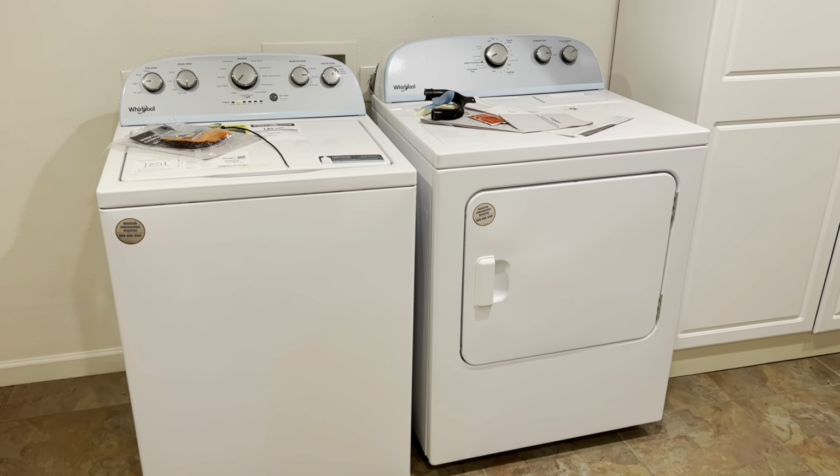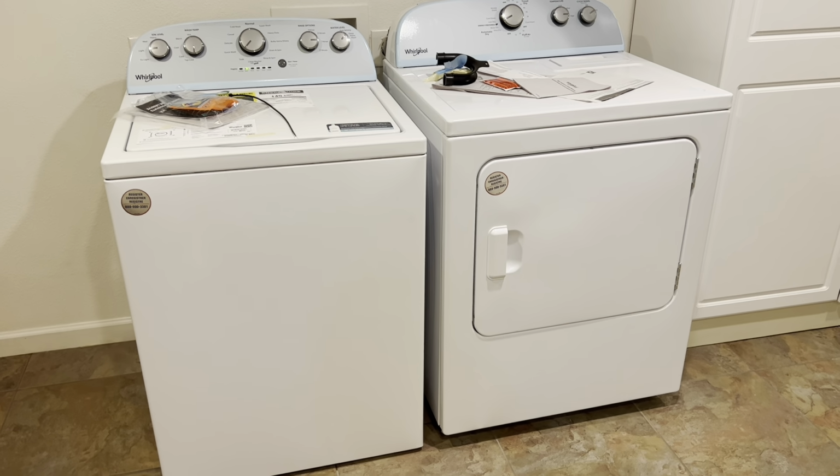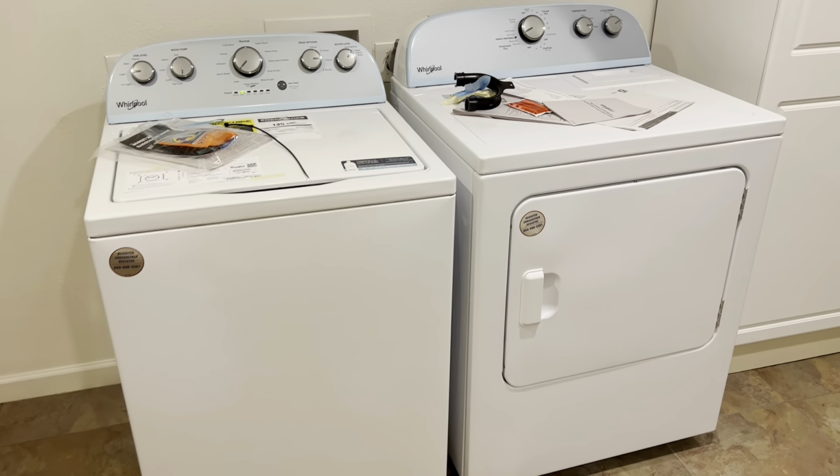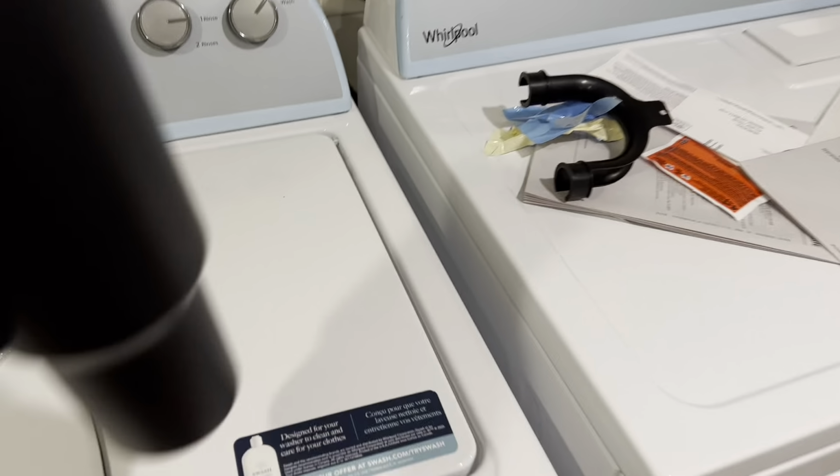The new washer and dryer were just delivered, so they're just doing a test cycle right now, and I'm just going to take all of these stickers off. It's still Friday, but it's about 5 or 5:30 right now.